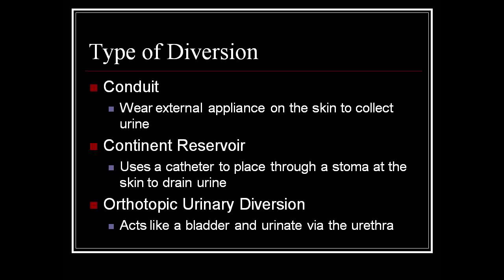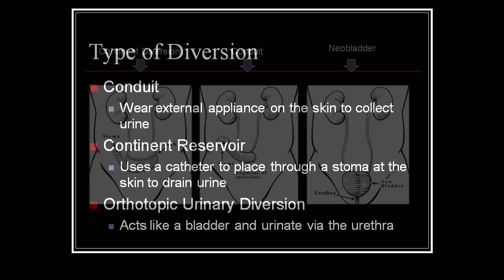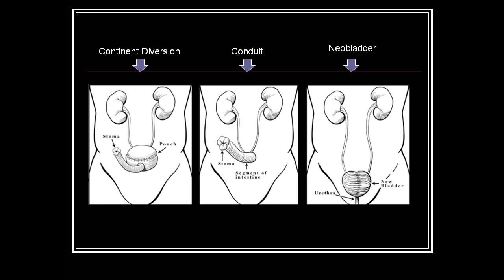And I actually brought some of these devices around if you want to pass them around to see. If you can pass these around, these are what the device is. The hole here is where the stoma would empty into the bag, and there are adhesives that help this stick to your skin, and the urine would drain and collect in here, and you would empty this collection device every couple hours. So that's called a conduit.